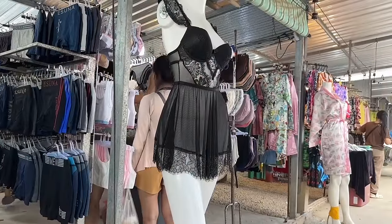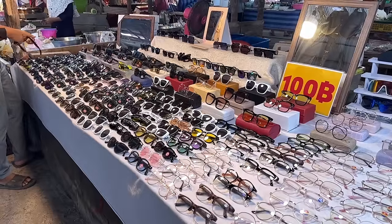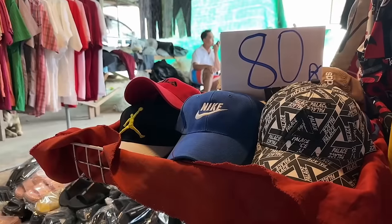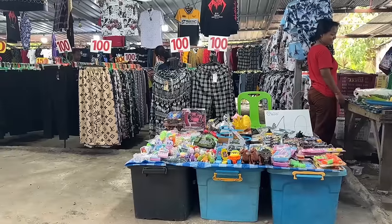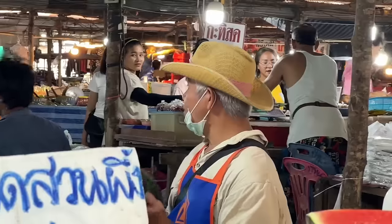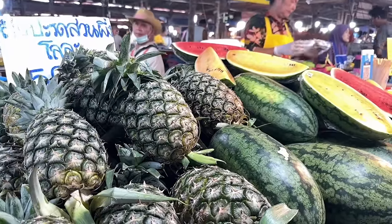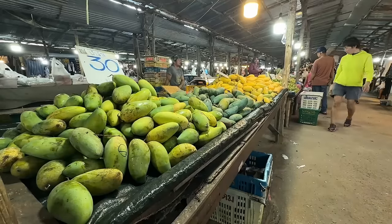There's also new and secondhand clothes, toys, sunglasses, cooking gear, jewelry, etc. There's a great range of stuff here if you're looking for some cheap shopping. The shops do change a little bit from day to day, but a lot of the vendors do the weekly circuit of daily markets around Ao Nang, so you'll quite likely see some of the same vendors that you see here at other markets as well.